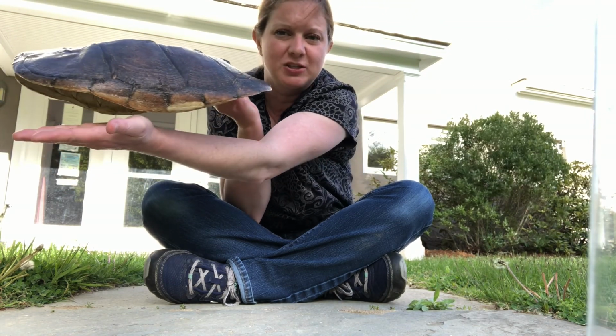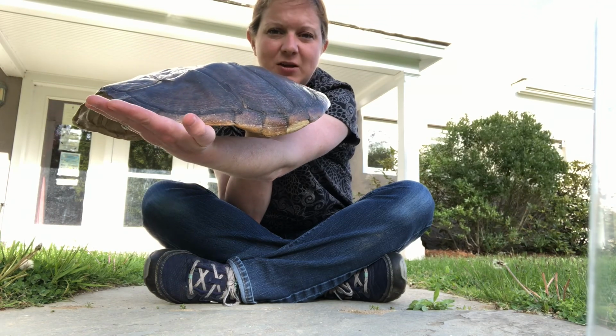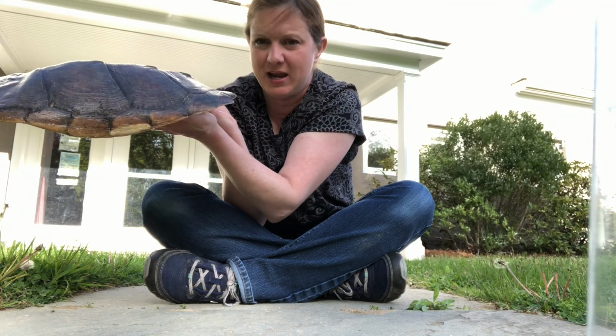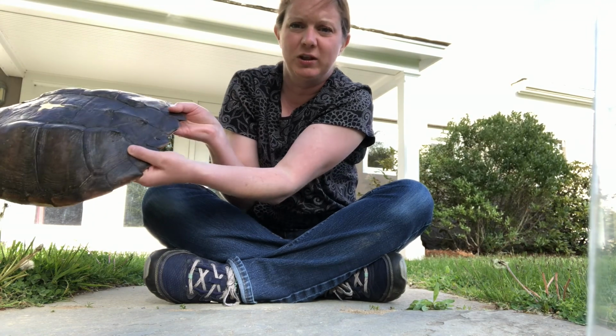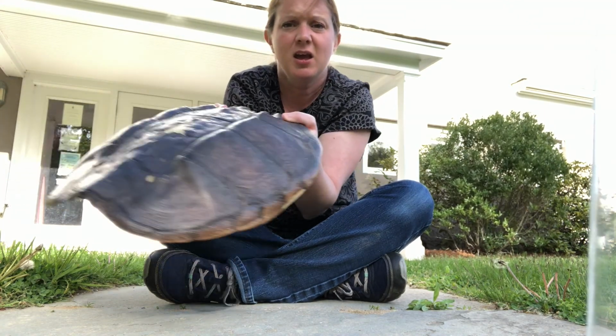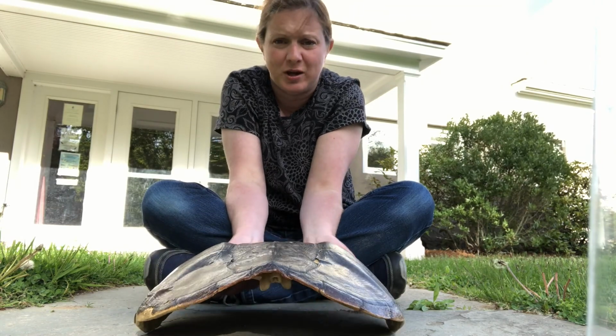Again, don't put that hand too far up, okay? We don't want to get it anywhere near the head. We're going to keep our hand pretty far back, but we're just going to give them a little extra lift, or like I said, you can just put both hands on the back. So that's how you help a snapping turtle across the road. Adults only on that one.